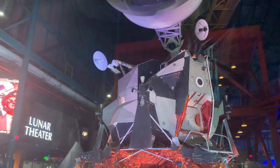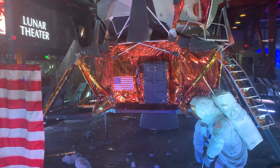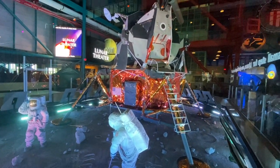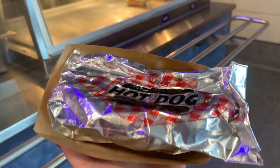This is not the real lunar module. The real one is in a museum in New York. But at this point, Sandy and I were starving, so we went and had some pizza.